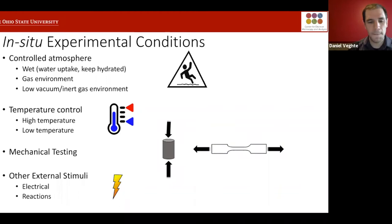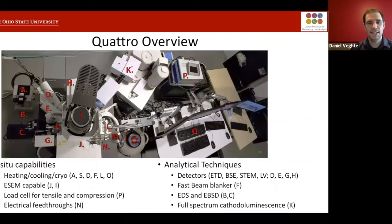So the main instrument that I'm going to focus on today is going to be our Quattro environmental SEM. It has a lot of capabilities. So this image is kind of the above view of it, showing that basically every single port on this instrument is taken up. So it has a lot going on with it, which means we can do a lot of cool stuff with it. So for the in-situ capabilities, we have heating, cooling, cryo, ESEM capabilities.